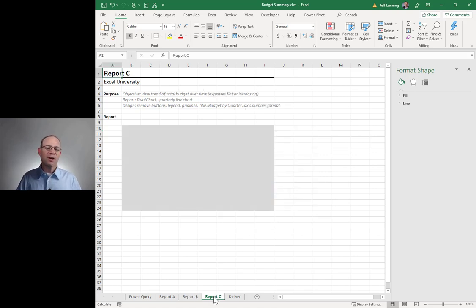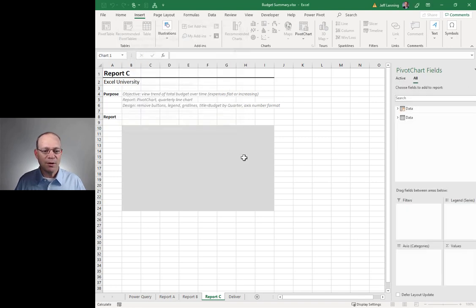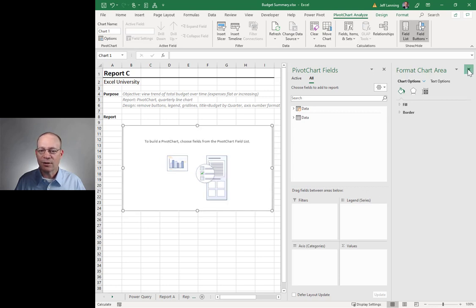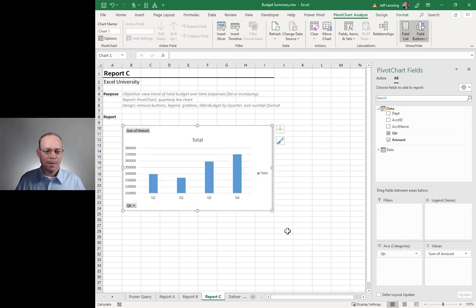Our third objective was to view the total budget over time. So again, we're going to go with a graph. Insert, pivot chart. Use this workbook's data model, click OK. Let me just go ahead and get this into position. There we go. And let's close this down. And once again, I'm going to insert amount and quarter.